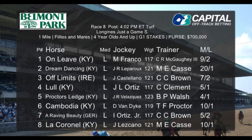On to number 6, Cambodia, going out for Tom Proctor. Drayden Van Dyke's going to be aboard, 10-1 on the morning line. This horse is coming off a little bit of a freshening. Has not been seen since that Grade 1 Jenny Wiley event that we talked about, where Sister Charlie and Chad Brown went 1, 2, 3 in that race.